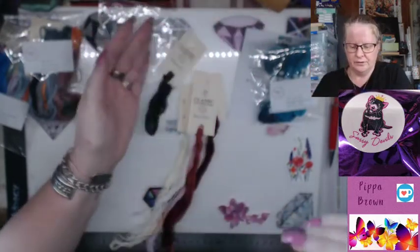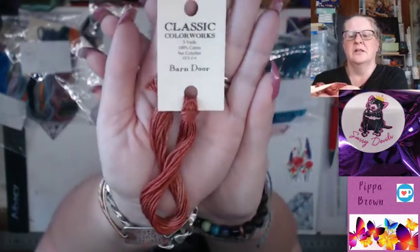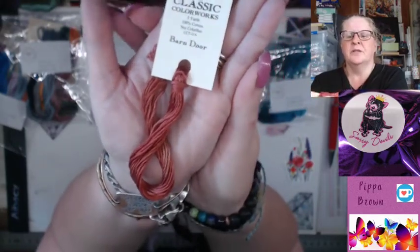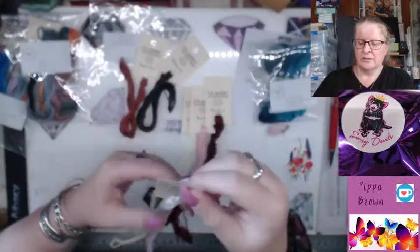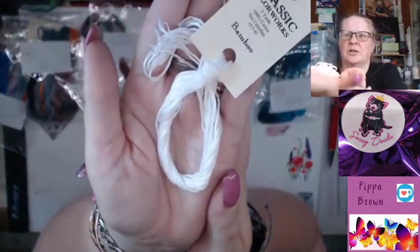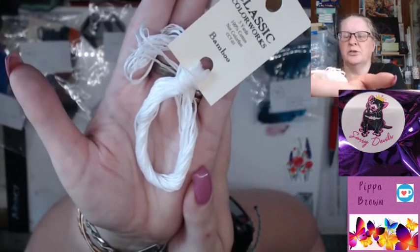Okay, it says green. This is Barn Door, and it's pinky brown kind of colors. There is variegation in all of these. These are over-dyed threads. They're not color fast, the label says, so be careful when you are washing. Wash them in cold water. If you can avoid washing them, avoid washing them.